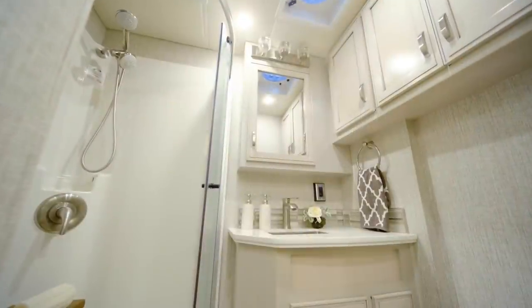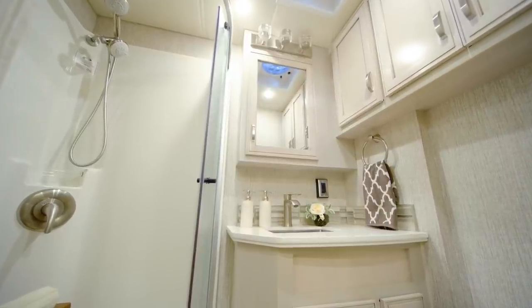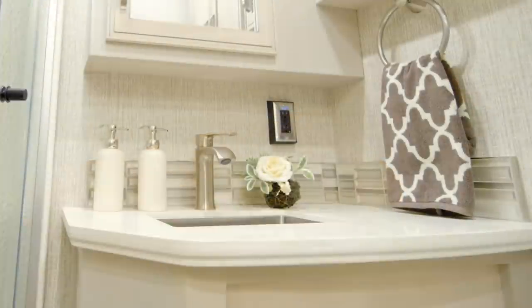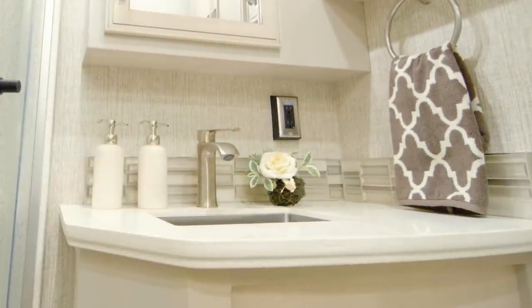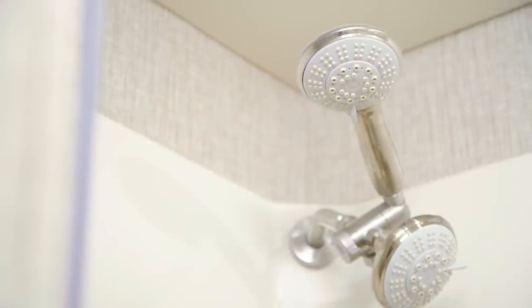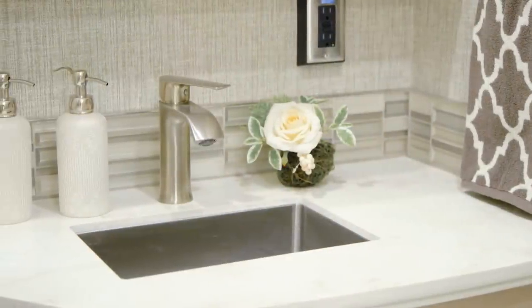Floor plan 3927 presents you with a midship bathroom, complete with a 35-inch by 35-inch shower with a fold-down seat, a polished solid surface vanity, and a linen cabinet. A continuous water heater keeps the hot water coming, and the rectangular stainless steel sink lends a touch of style.